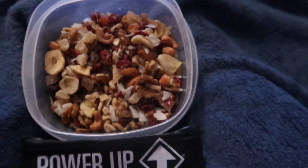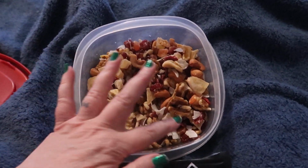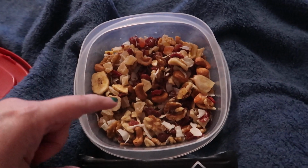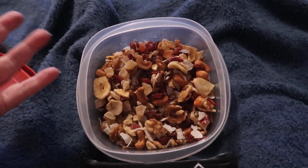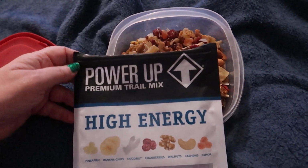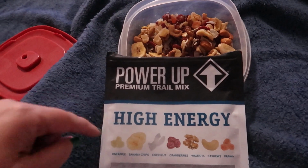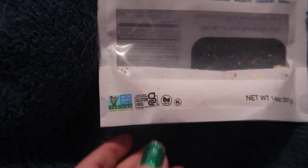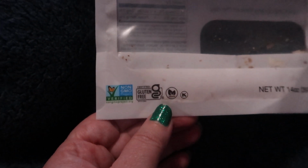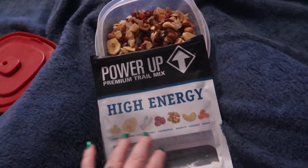There you go. I've tasted everything in here, and yeah, everything is delicious. It tastes really fresh. It is tasty. So I will be enjoying this Power Up Premium Trail Mix, and I will be repurchasing it. It is a non-GMO, gluten-free item, which I like.